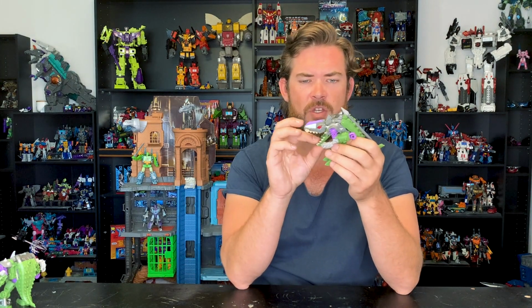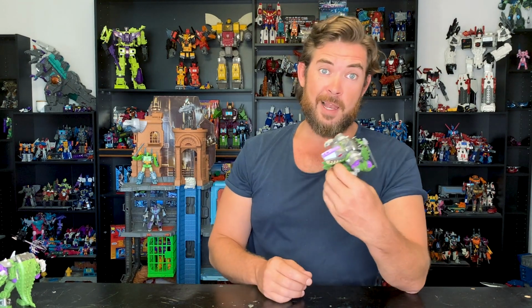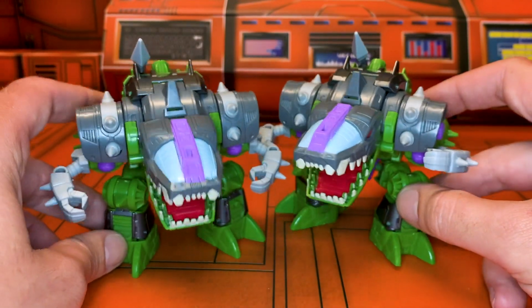There's just something about it. It's so toyetic. Just that chomper. It's so satisfying making him bite down on unsuspecting bots. If you are lucky enough to be in a position where you can pick up more than one, you can do the army building as Primus intended.